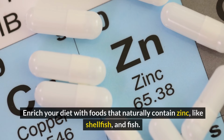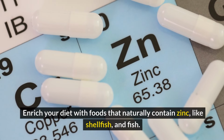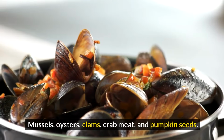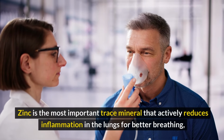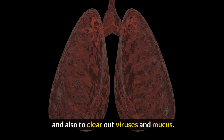Enrich your diet with foods that naturally contain zinc, like shellfish and fish. Mussels, oysters, clams, crab meat, and pumpkin seeds. Zinc is the most important trace mineral that actively reduces inflammation in the lungs for better breathing, and also to clear out viruses and mucus.